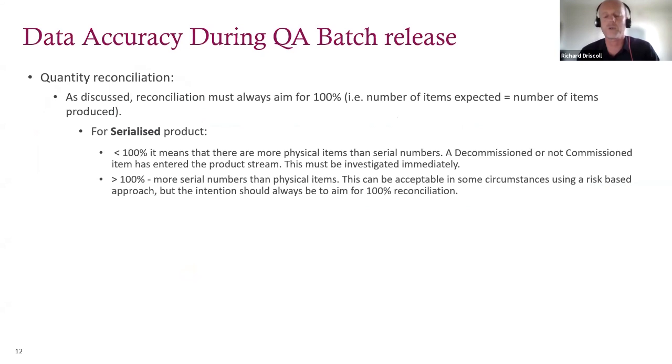So that means that you have an unknown pack, whether it's a faulty pack, decommissioned, or not commissioned pack, somewhere in your product stream. In this case, you'd need to stop and investigate immediately to find that pack. And that can be quite time consuming and quite hard. If you're greater than 100%, obviously it means you have the opposite: more serial numbers than physical items.